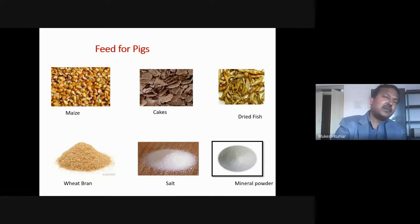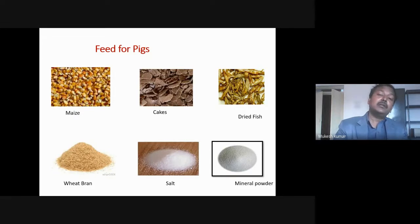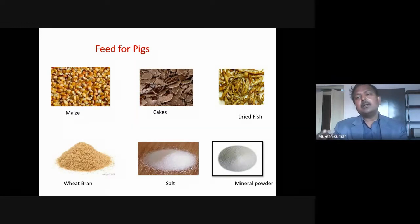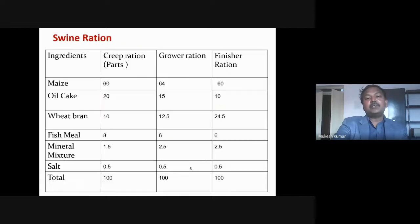Maize is approximately 60% of the feed for all types of livestock. In feed, for all types of livestock, the concentration of maize is approximately 55 to 60%. Along with this, the cakes, the byproducts of the oilseeds, different types like sarso, like groundnut. So these are the cakes, dried fish, wheat bran, all are the byproducts of the crop.